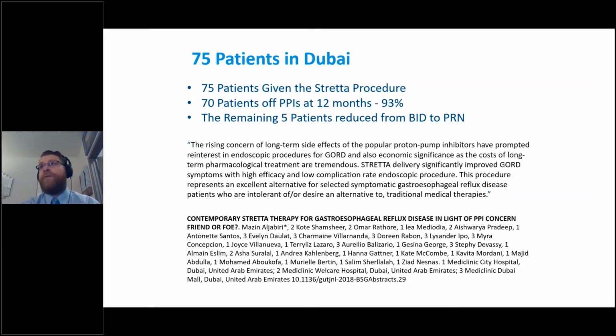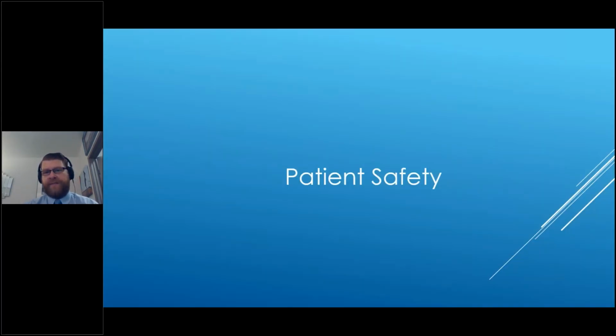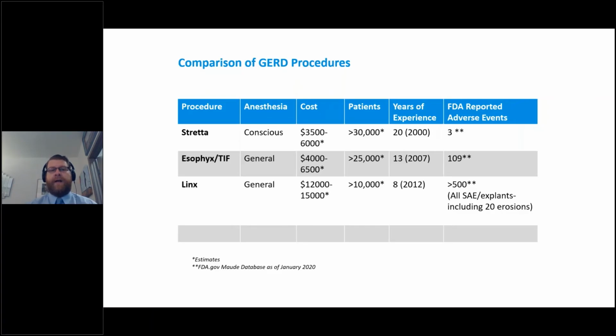All had demonstrable GERD as opposed to any sort of psychiatric condition that would have contributed, and all of them had been partial responders to PPI. So what this meant is, with the right patient selection, the outcomes were exceptional. So let's discuss patient safety very briefly.